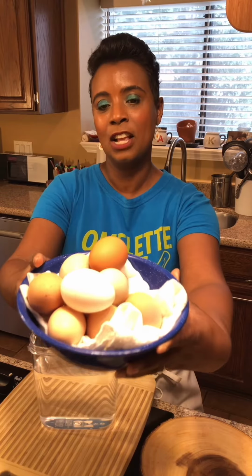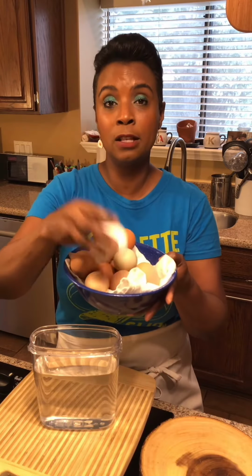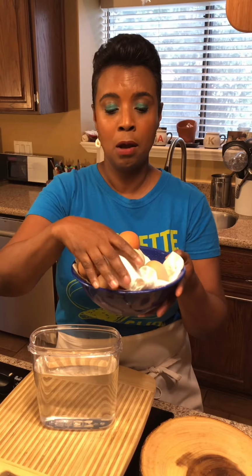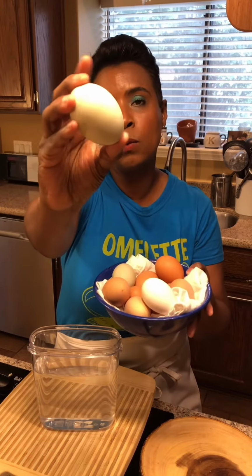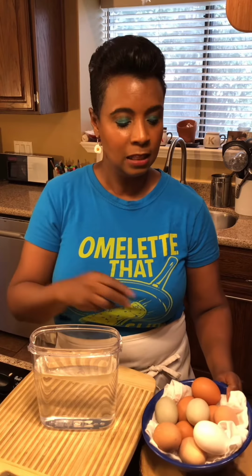Let's get educated about eggs. So, what's the difference between this white egg, a brown egg, or let's say this really pretty green egg? Absolutely nothing. The different color of the egg depends on the breed of the chicken, and that's it. You're not getting any more nutrition out of a brown egg or white egg based on its color.